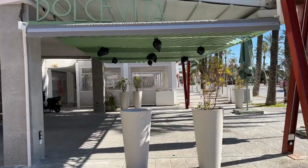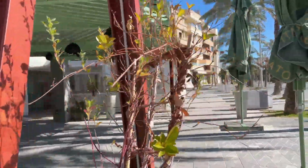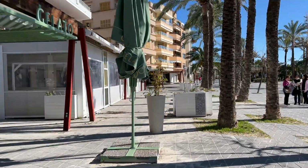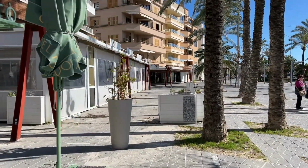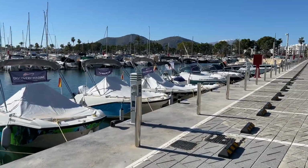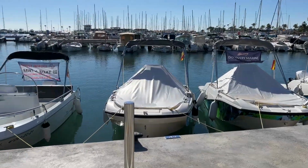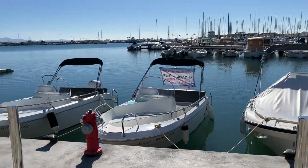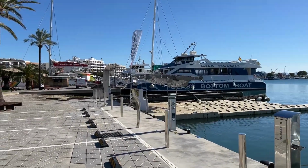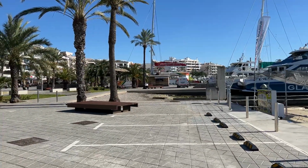Okay, so I can just see the location of some of my favourite little ice cream shops here and restaurants. Looking very, very empty down here. Now, I've just come down the little port here. See all the boat rentals, they're all moored up for the winter. All the renter boats. And also you can see a lot of the boat cruises as well, the day tripper boat cruises down here. Very, very silent and very peaceful.